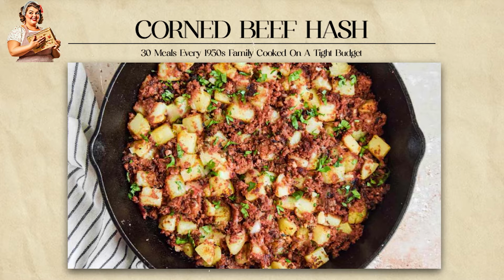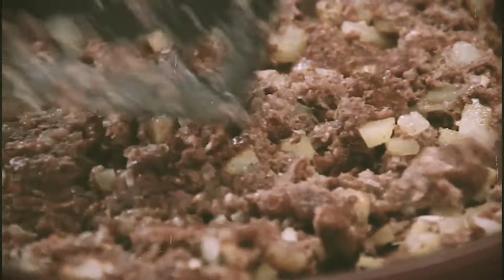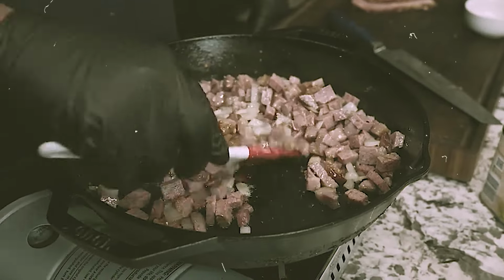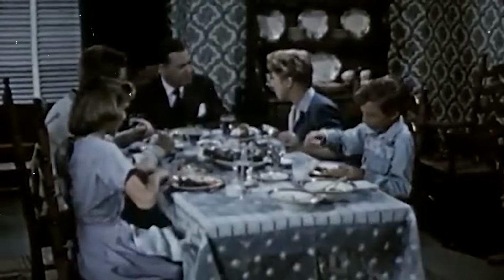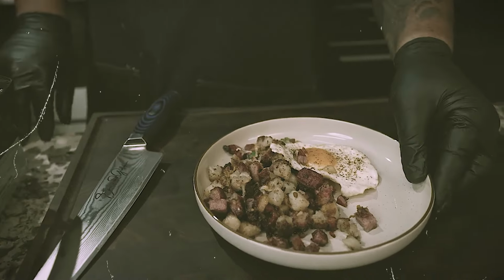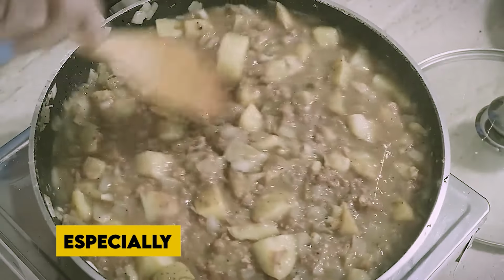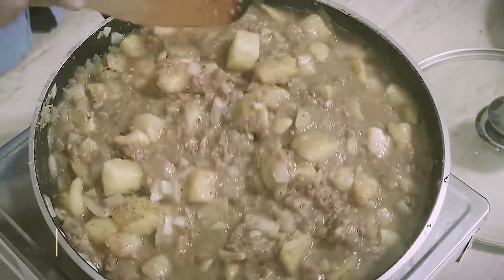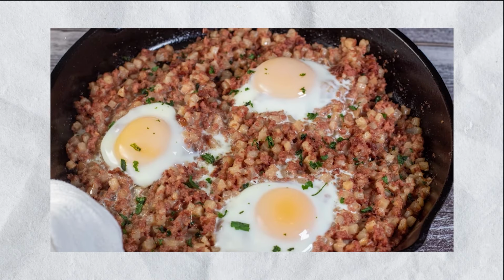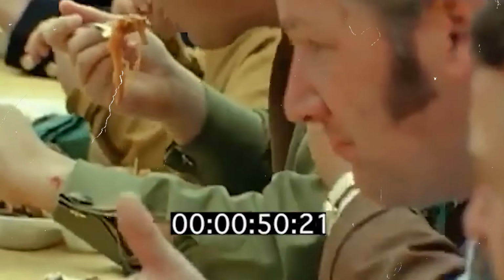Corned beef hash. In the 1950s, corned beef hash was the ultimate quick and easy meal, turning a modest can of corned beef and leftover potatoes into a hearty, flavorful dinner or breakfast. Crispy edges and a tender interior made it irresistibly satisfying, especially when fried in a little butter until golden brown. Families loved it for its thriftiness, as it stretched inexpensive ingredients into a filling meal that could feed several mouths without much fuss.